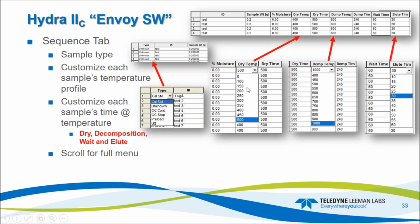So the dry time is a drop-down menu. Once you put your cursor in there, you have a drop-down menu: dry temperature anywhere from 0 to 500, decomp anywhere from 400 to 1,000, and then the elute time is anywhere from 30 to 60 seconds. The elute time is the time on the gold trap, where the gold trap heats up and sends the sample off to the spectrometer.